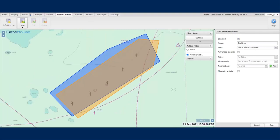So very similar shape, assigned it a name, and then to associate a filter with it, I select the filter that we just created called fishing webinar. So this will only trigger when a fishing vessel enters this area operating between speeds of 1 and 6 knots.